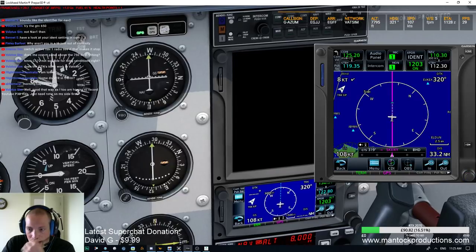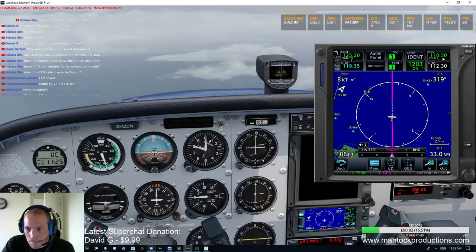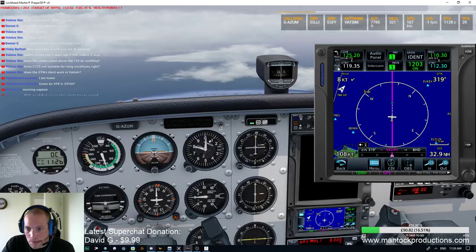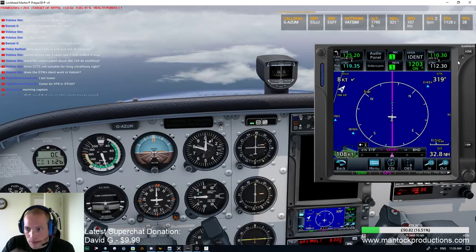715 Papa, you're number 3 for the arrival. Turn right heading 195. Number 3 for landing and turn right, 715 Papa.